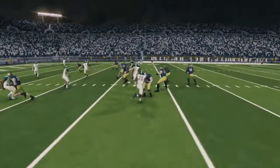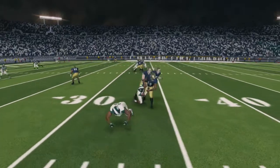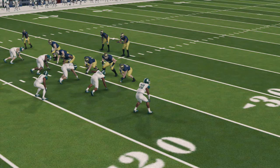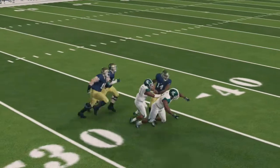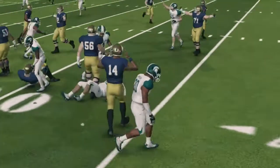Here we are, end of the third quarter. Derek Cunningham rushing in. He's blitzing as he's able to sack the quarterback and force a fumble. Notre Dame recovers, but that makes them settle for a field goal rather than a touchdown. Derek Cunningham gets engaged with the blocker, but with his high motor he's able to get off the block, gets to the quarterback, and forces a fumble.